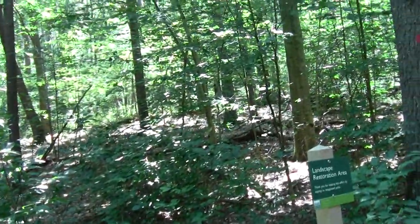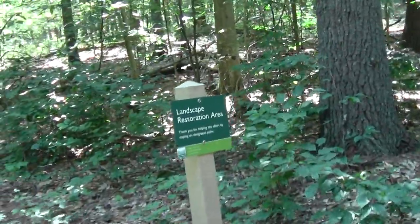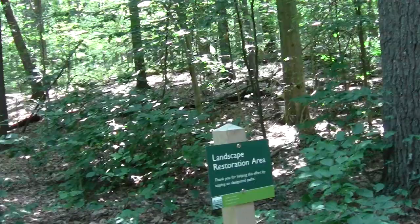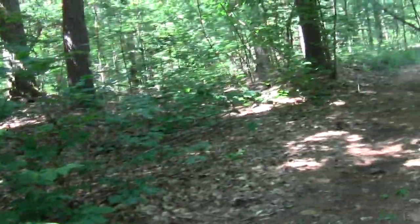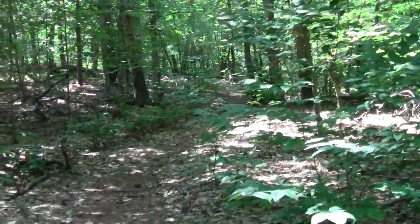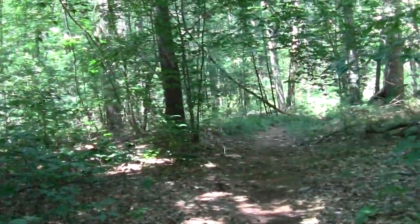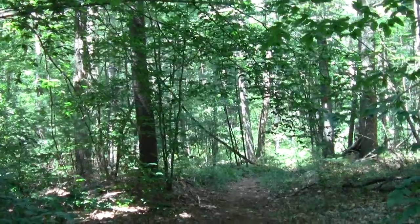Oh, this is a trail they closed off because it got pounded by whatever. All right, there's a red trail. Where's our beloved Bay Circuit ahead? Oh, it's going this way. Cool. Okay.